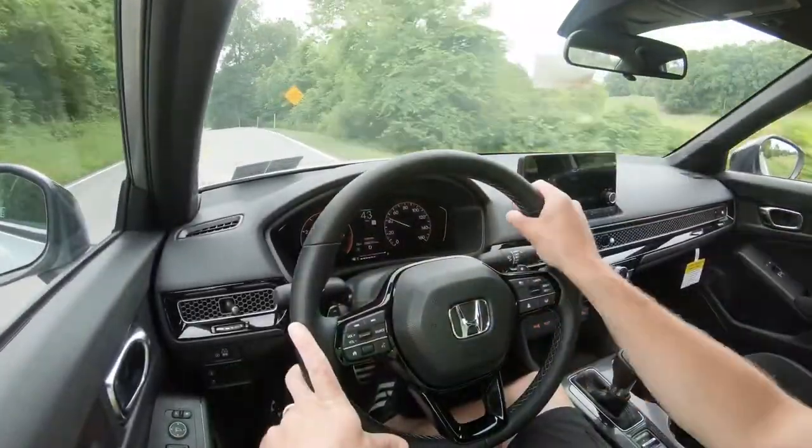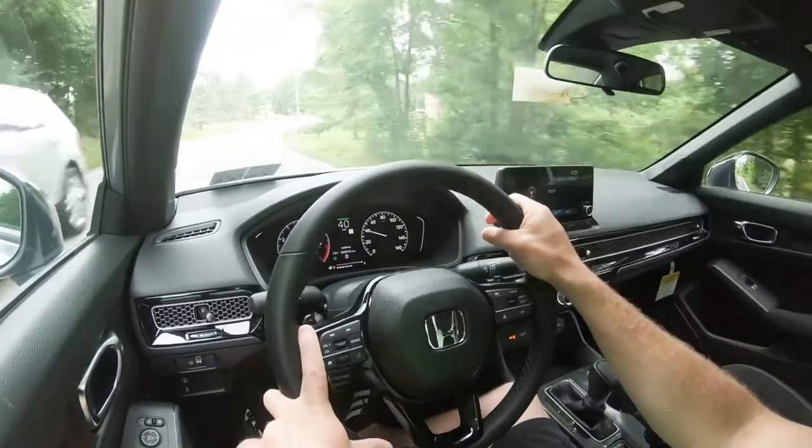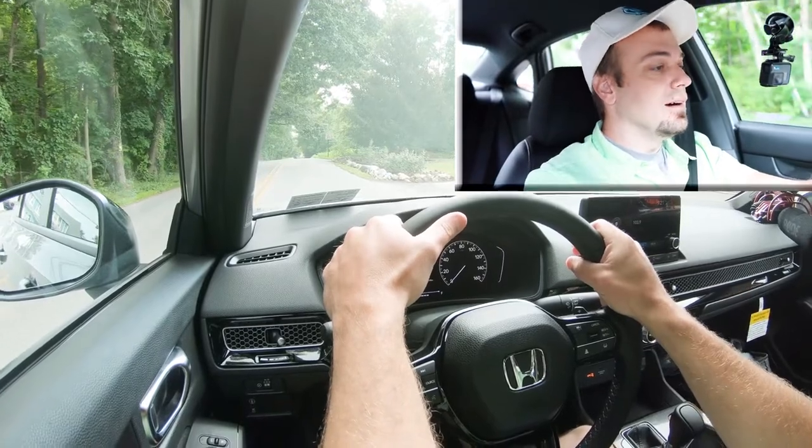All right, but now, so having gotten that out of the way, what do you guys say? Let's get back full control to the Civic here. Let's find a straightaway again, and let's see how quickly the new Civic here can get us up to speed without me doing the shifting. All right, here's a straightaway in 3, 2, 1. Off we go.